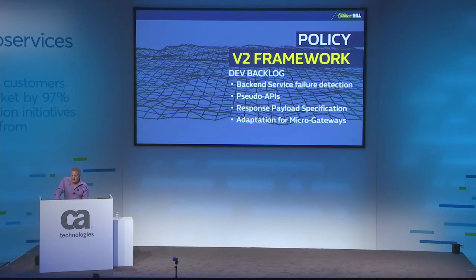Adaptation for micro gateways. We currently have the infrastructure in place. Our platform as a service uses Docker, Marathon, Mesos, and we're using Consul as a service registry.